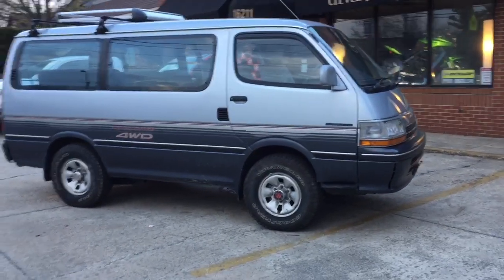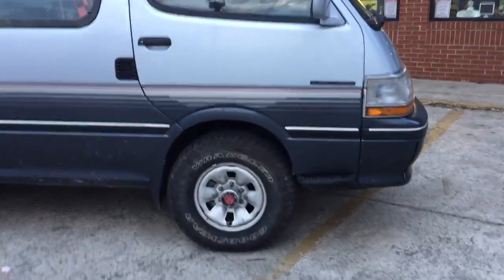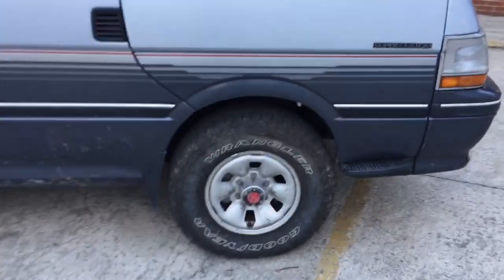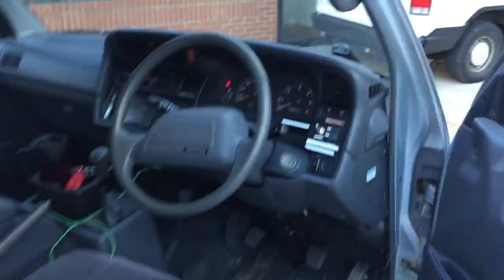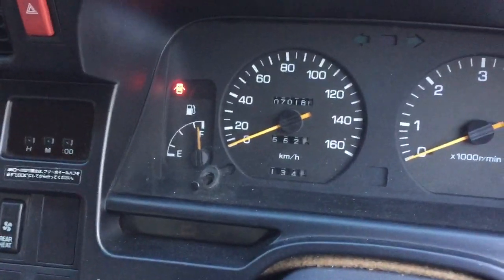So here we go. It is 4x4. As you notice on the front, it does have locking differentials. This vehicle is crazy low mileage. This car has 70,000 kilometers. That's right. We're not making that up. You can see it is 70,000 kilometers.